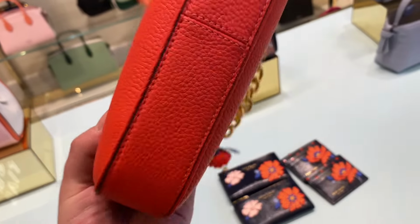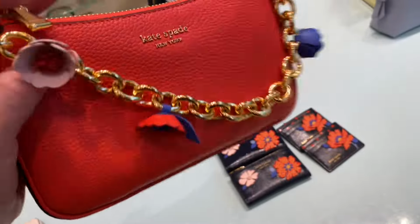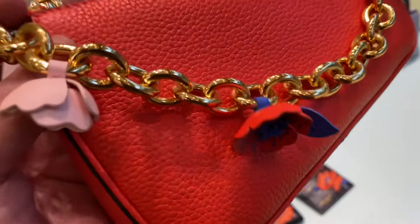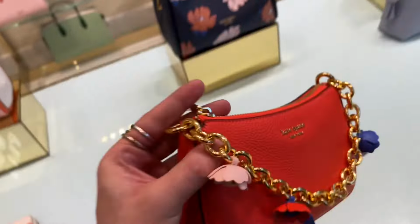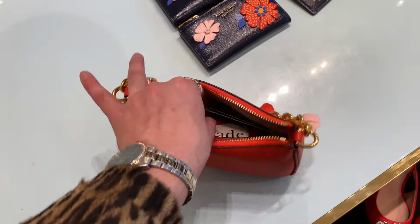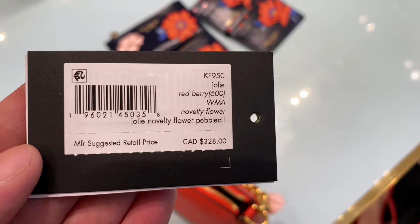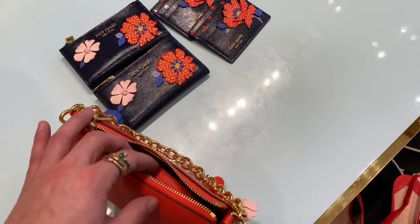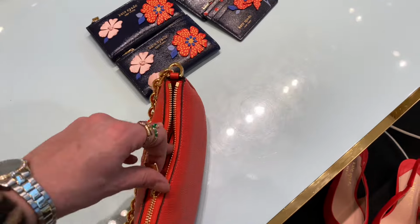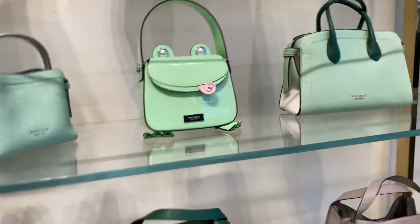Here we got this cute red pebbled leather crossbody with this cute floral chain. The chain is not removable, but it's definitely really cute. The Jolie Novelty Flower, $328 Canadian. I like that one. Again, nothing I would buy, but it's still cute.